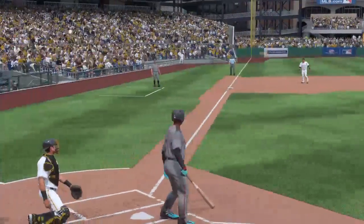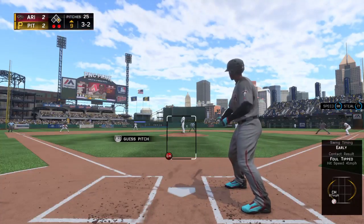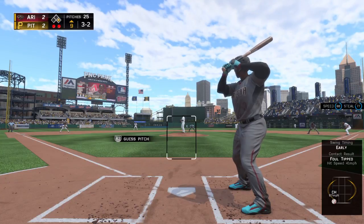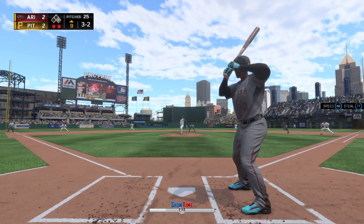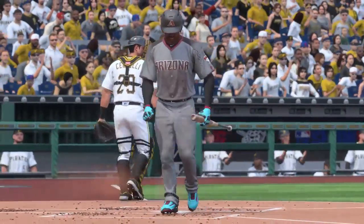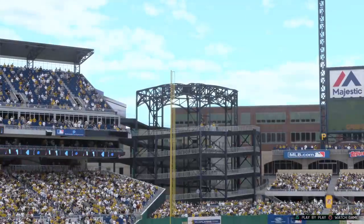Swing and a little tapper. That rolls foul, and they'll do it again. Neither guy giving in here. This is a great at-bat. Strike 3, and the potential go-ahead run left on base. A couple of walks, but no damage.